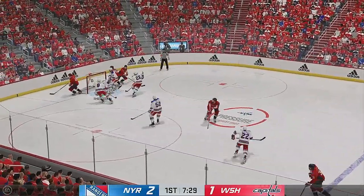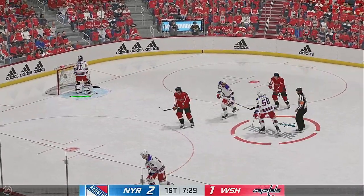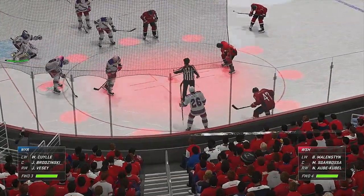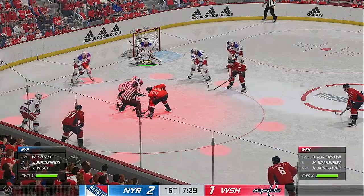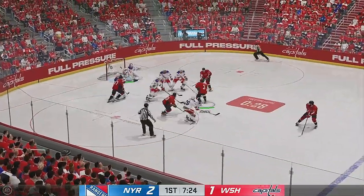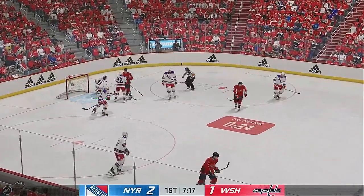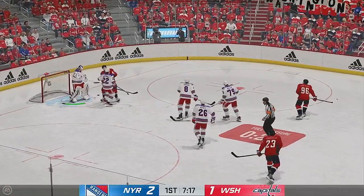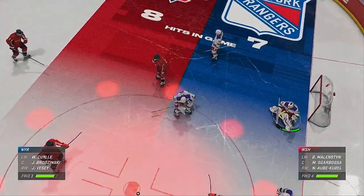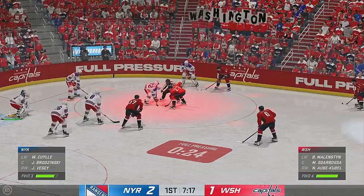Breakaway! And he makes the save. There's the whistle as the goalie hangs on. Both teams gliding into position, and the official set to drop the puck. Washington's got the puck inside the offensive zone. And he was ready for that one. And we get a whistle as the goaltender decides to hang on to this one. Washington's down here in period one, despite the fact that they've had way more scoring chances.